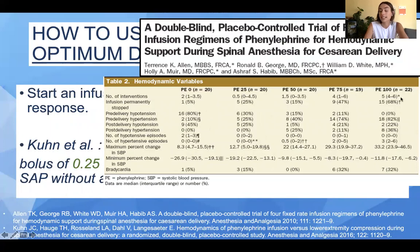50, 75, and 100. And he said that 25 and 50 micrograms per minute were the best profile in preventing hypotension, without the reactive hypertension and maternal bradycardia that did appear in higher rates in the 75 and 100 groups, and of course better than not having an infusion or not administering phenylephrine.